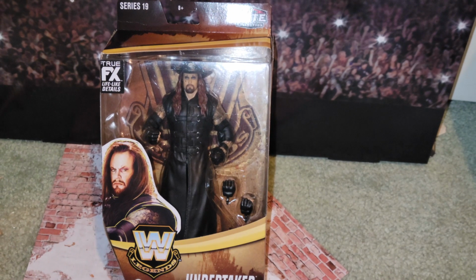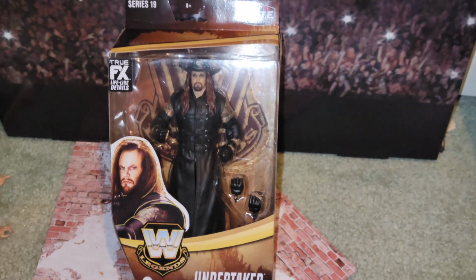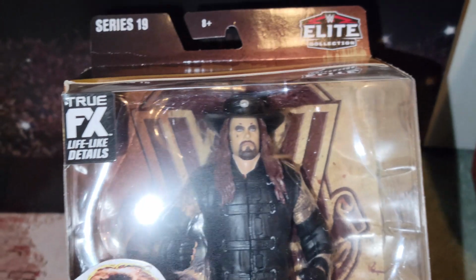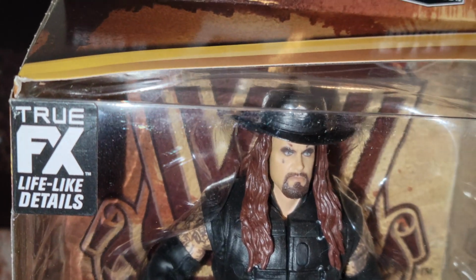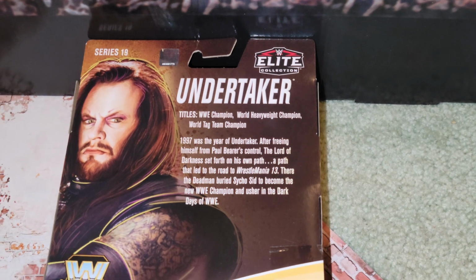All right, so my first purchase this week was this Undertaker Legends figure. This is Undertaker circa 1997. You can see here he's got the hat and he's got his entrance gear with his gloves on. He's got the tear underneath his eye, which is really cool. On the back, it even talks about how this is the Undertaker from 1997.